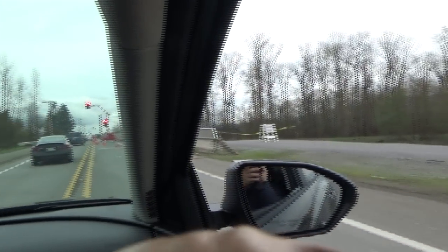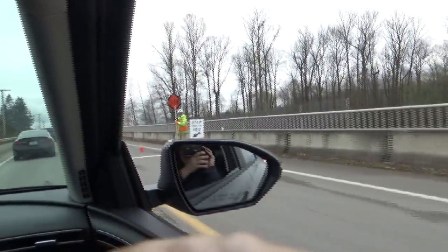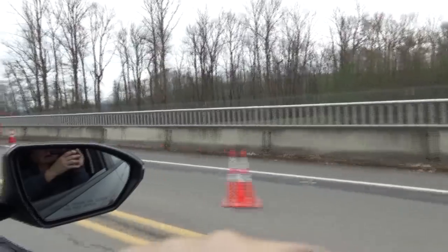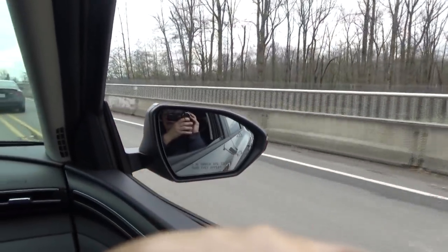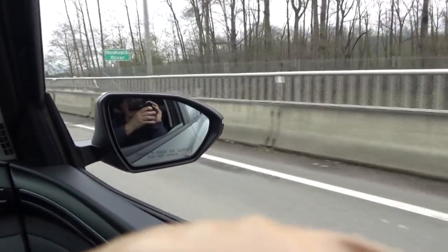Coming into Everson here, the bridge is down to a single lane. Looks like the bank of the roadway over there got scoured out by the river. So we can see here we're crossing over the Nooksack River here.